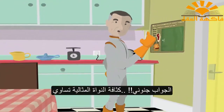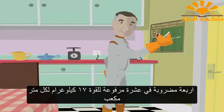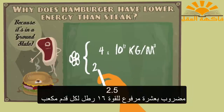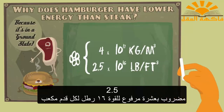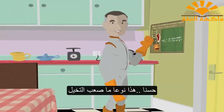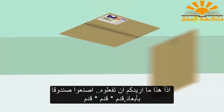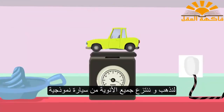The density of a typical nucleus is 4 times 10 to the 17th kilograms per meter cubed. But that's hard to visualize. Okay, I'll put it in English units: 2.5 times 10 to the 16th pounds per cubic foot. Okay, that's still kind of hard to figure. Here's what I want you to do. Make a box that is 1 foot by 1 foot by 1 foot. And let's go and grab all of the nuclei from a typical car.